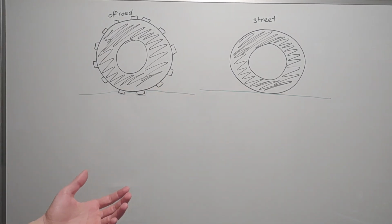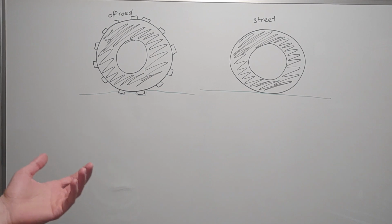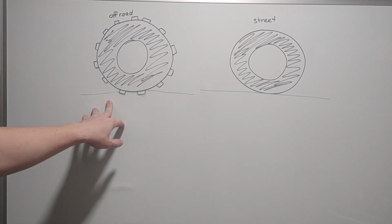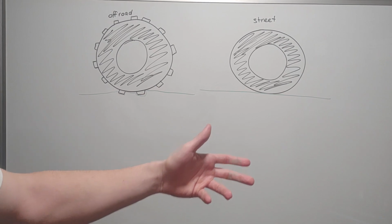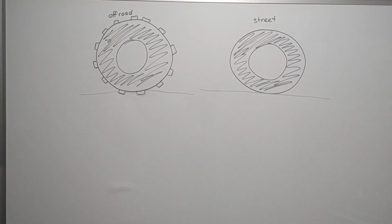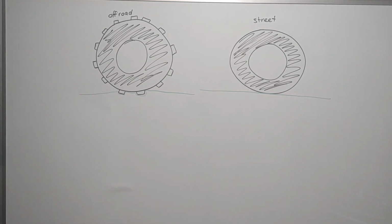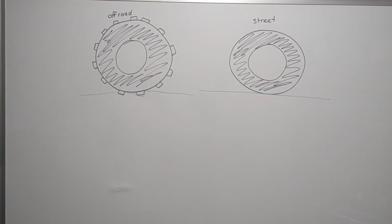They do have a combination of both, which are all-terrain tires, which a lot of people use. I even have them on one of my trucks. You still get that gripping action, but it's kind of like a mix between a radial tire and an off-road tire. So those are the differences between those. So now you know the difference and what to use for each application.